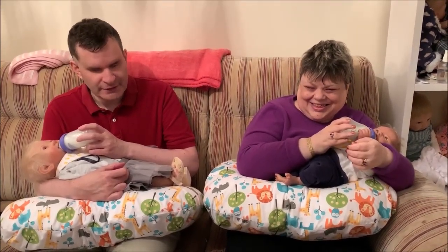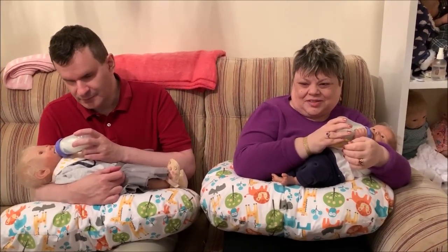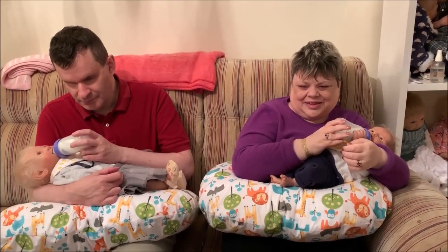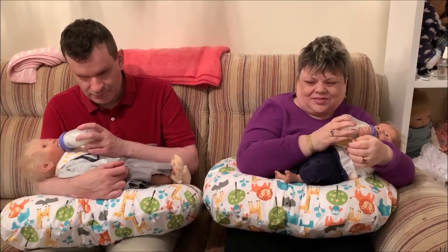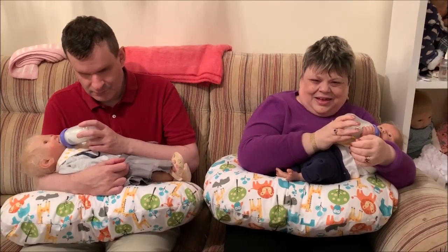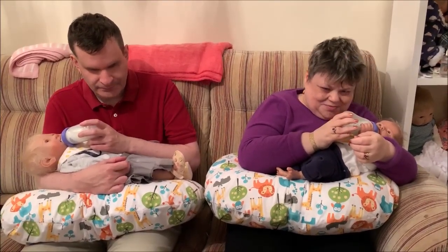Well, we can only try it and see if it works. Yeah. If it doesn't work, it's inexpensive gear that I bought. So if it doesn't work, then the charity shop will have gained some very good skates and safety gear and a child's harness. So we shall see.